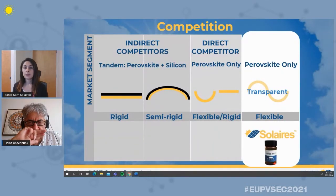There are very few competitors making perovskite ink. Their ink has a stability of less than a week and is also not compatible with scalable manufacturing processes. Our solar ink has a long shelf life, can be stored and used in ambient conditions, and is compatible with different scalable manufacturing processes.